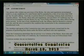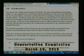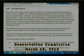1.09, enforcement. Any person who violates any provision of the bylaw, the rules and regulations promulgated under it, or any conditions of a valid permit shall be punished by a fine of not more than $300 per day for each offense. Each day or portion thereof of a continuing violation shall constitute a separate offense. The bylaw, these rules and regulations, and all orders of conditions may be enforced in accordance with the bylaw by any town police officer or any other officer having police powers. In the case of any unauthorized work, the offense shall be deemed to continue each day until the area is restored to the condition that existed prior to the commencement of unauthorized work.